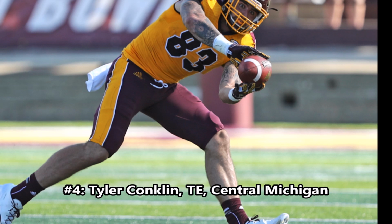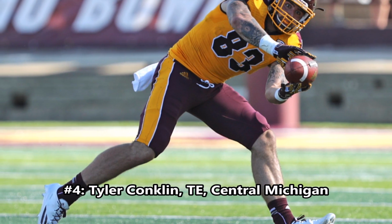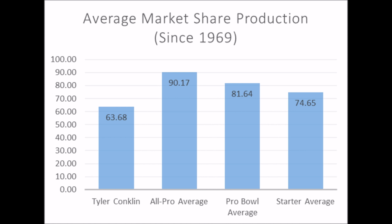Of course, we get to the number four tight end on this list, which is Tyler Conklin out of Central Michigan. When you look at his production data, he had a 63.68 passing yardage market share production score. When you look at the averages at the position, he's a little below the starting average, but definitely hit above the Pro Bowl average and the starter average in terms of bottom end thresholds. But the reason why he's number four on this list is because of his athleticism traits.